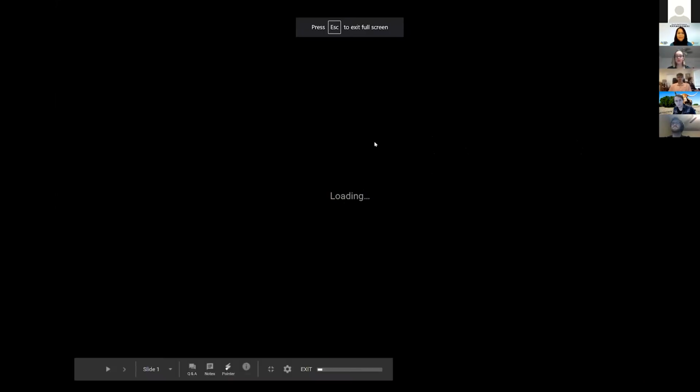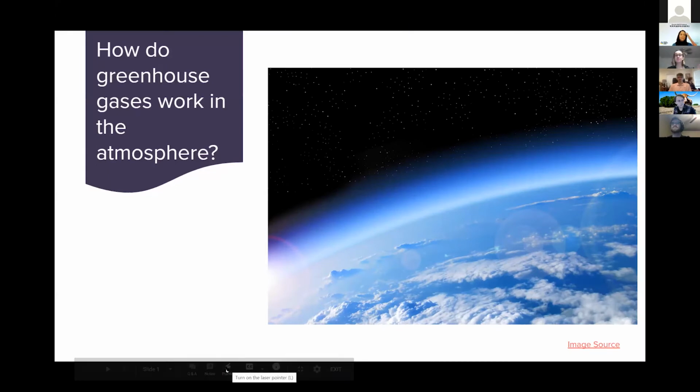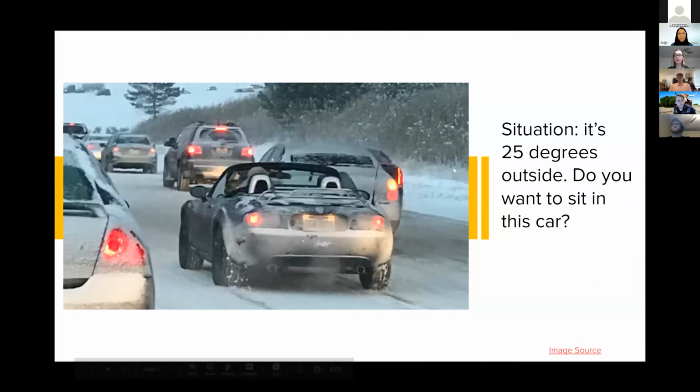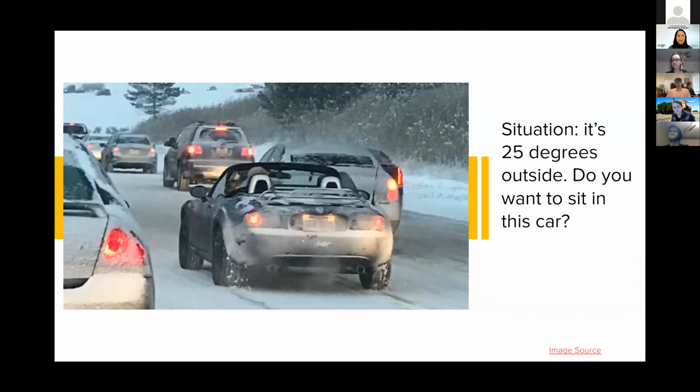So today I just want to talk to you about how greenhouse gases work in the atmosphere and what they do. So, how do greenhouse gases work in the atmosphere? To start off, I want you to imagine two different situations. First, imagine it's 25 degrees outside and you're driving in this convertible. Do you think it'd be comfortable to sit in this car? It might be obvious to you, the answer is probably not.